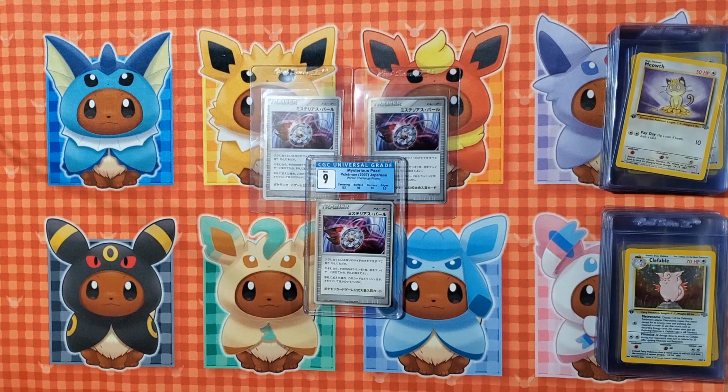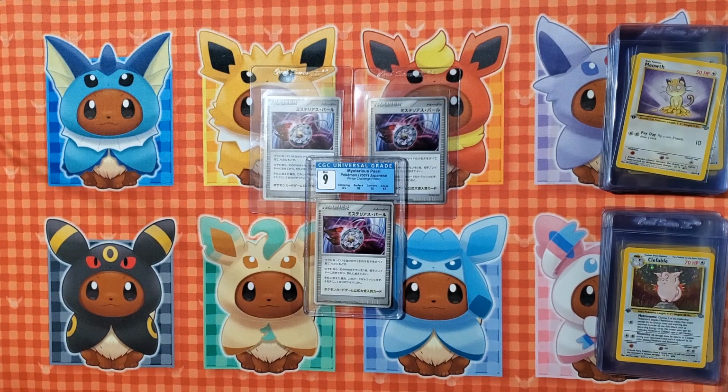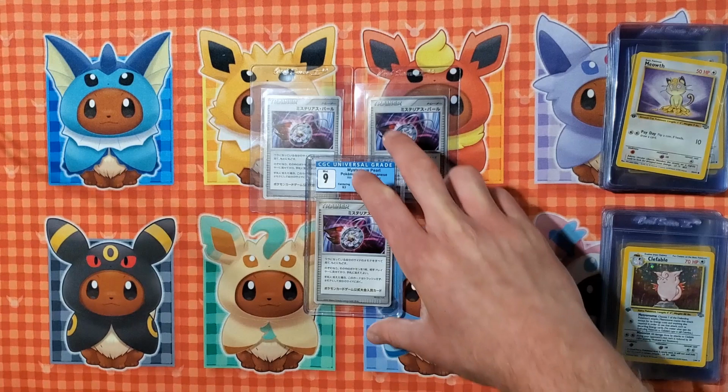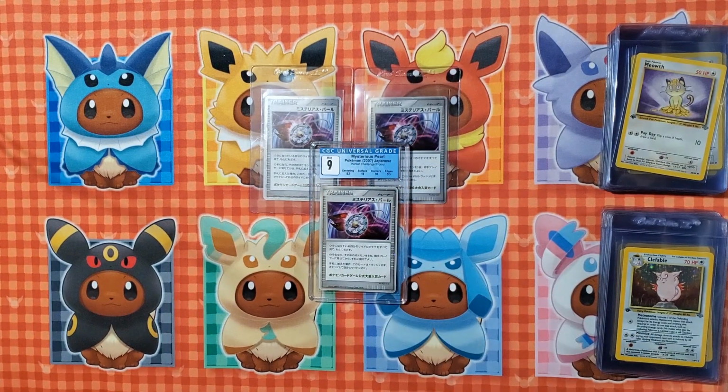And one did sell pretty recently. I forget what that went for. Let me pull that up quick. One did sell recently. Quite a big pullback, I believe, at PWCC. I'm not seeing it come up right now. But I think I've got some reasonable offers on this in the mid to high 4-figure range.